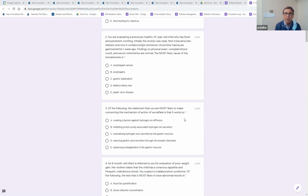Number 3, of the following statements, that you are most likely to make concerning the mechanism of action. Well, you just have to understand pharmacology and how that works. Remember, this particular medication is a barrier. It's a barrier medication. It's a coater. It's not an H2 blocker. It's not an H1 blocker. It's a coater. So here it's creating a barrier against hydrogen ion diffusion. I mean, that would be what that particular medicine is all about.